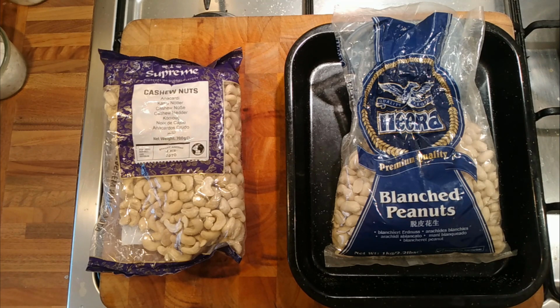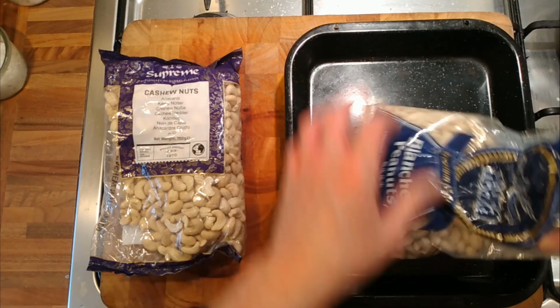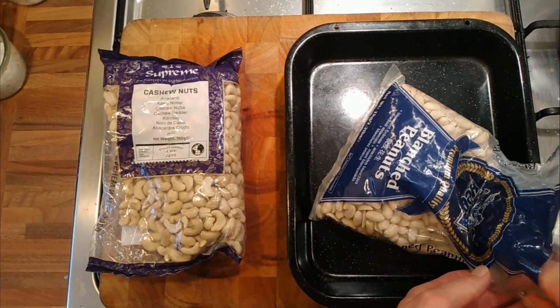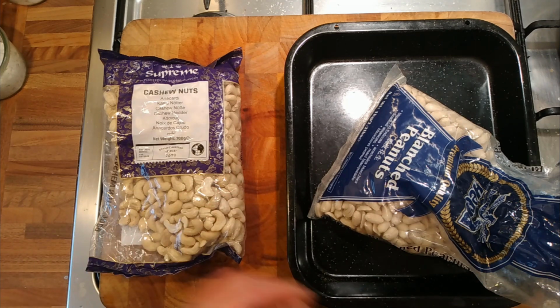I did it with some hazelnuts the other day and it worked out pretty well. These are not roasted, so what we'll do first is roast them, see if we can improve the flavour, and then we'll turn them into a flour once they're cool.